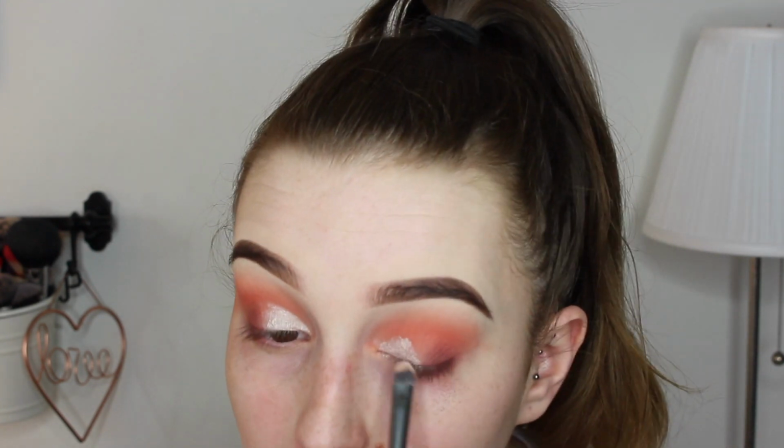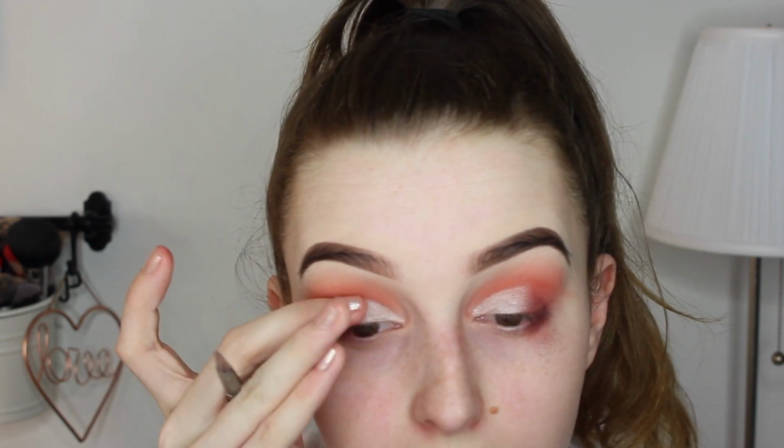I might take one of the shimmers from the palettes on top of this, which is another really great thing about this product. It could be a nice base for shimmery products. They also had a bronzy one. I wasn't sure if that was going to match my skin tone, so I didn't get it, but I think that would have been super nice. That's super pigmented, it's done the job, and you get a massive pot, so really good for £2.